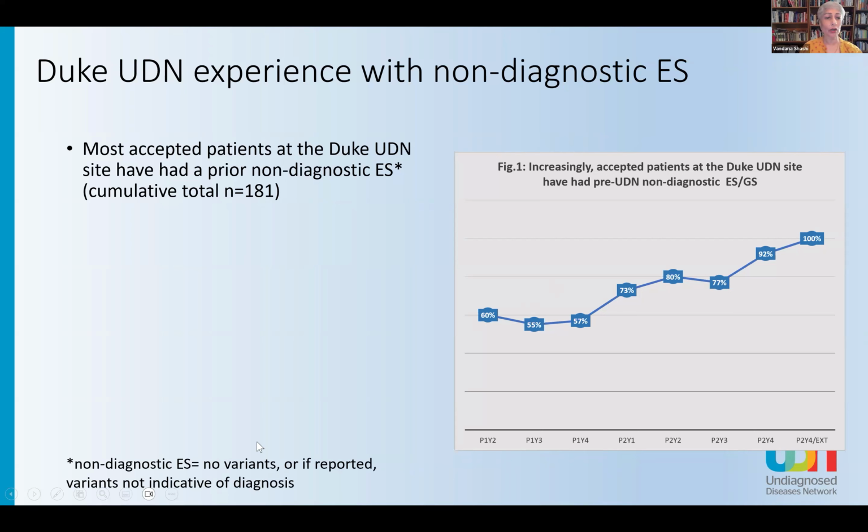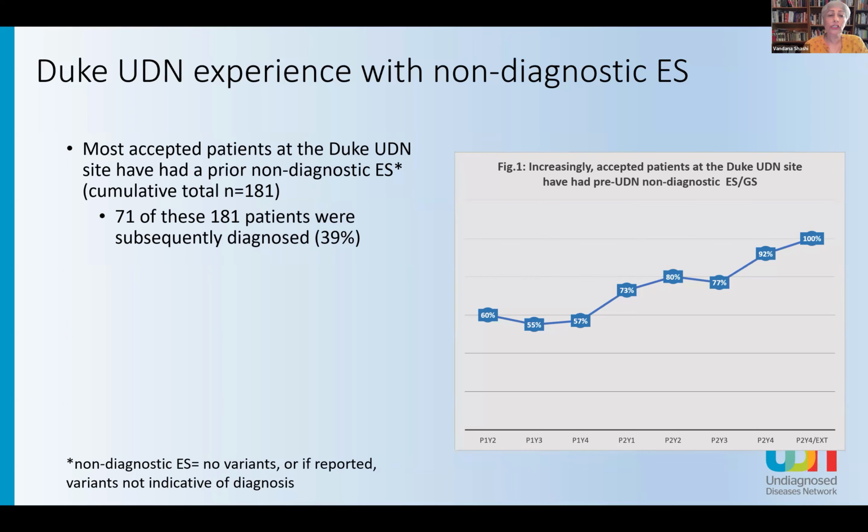We defined a non-diagnostic exome or genome as one where there were no variants at all reported, or if reported, the variants were not indicative of a diagnosis. When we looked at our data, we found that of these 181 patients, we were able to diagnose 71, and that gives us a diagnosis rate of 39% in this group.